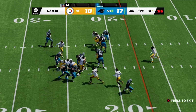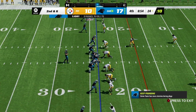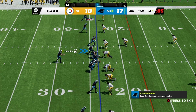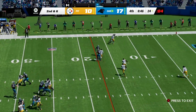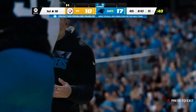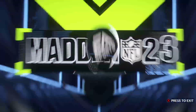Henry up the middle. And he'll power his way forward for about 4 yards there on the 1st down carry. From the 24, Lawrence. That's the tight end Hurst with it. And he'll be marked down right at the 15-yard line. 5th catch of the game for him there.